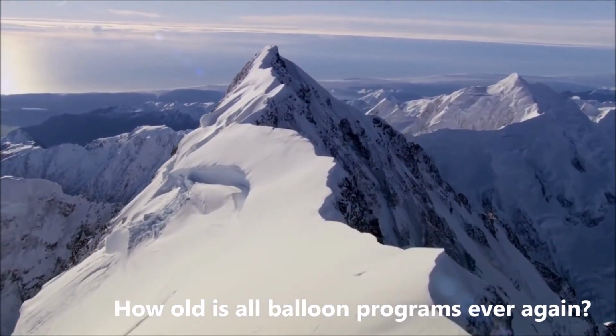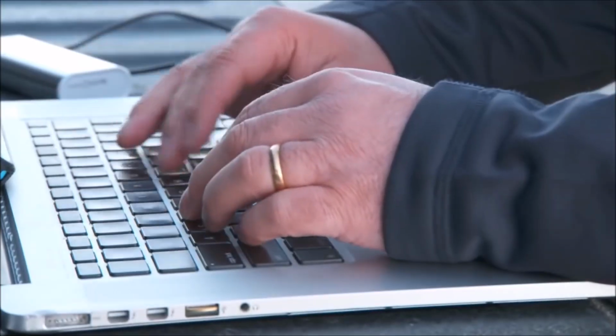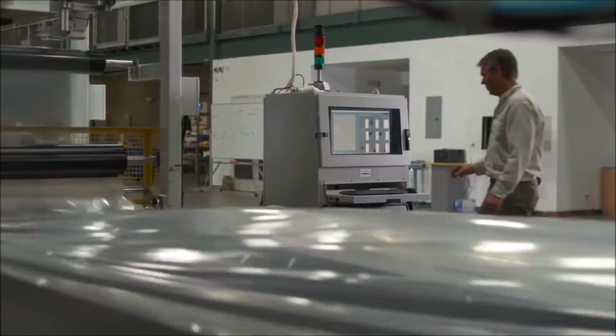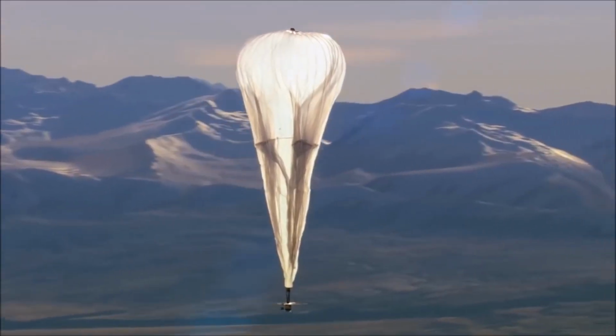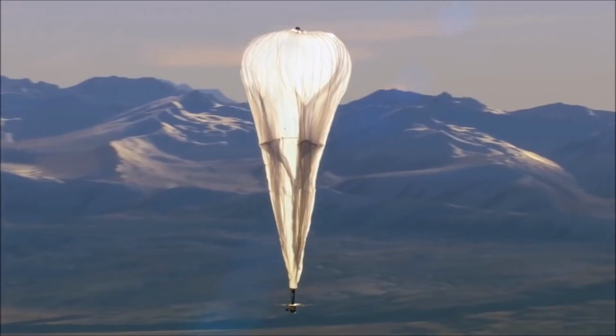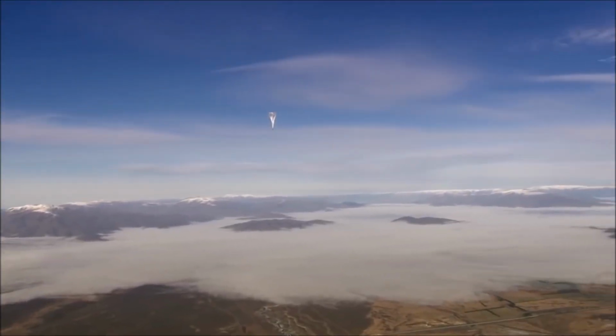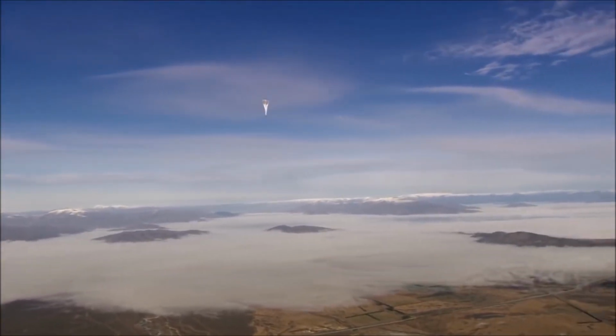If you look at the system today, it's amazing how much more advanced it is, from being 10 times higher data rate to the balloons lasting over 10 times as long, to the steerability of the balloons. We've flown in the tropics, we've flown in the Arctic regions. The technology is working. We're getting close to the point where we can bring the internet to people around the world.